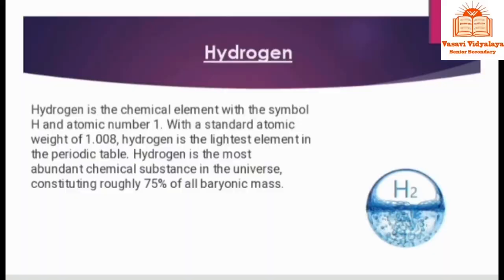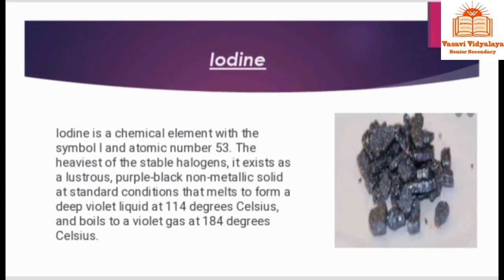Now we can see about hydrogen. Hydrogen is a chemical element with the symbol H and atomic number 1, with a standard atomic weight of 1.008. Hydrogen is the lightest element in the periodic table. Hydrogen is the most abundant chemical substance in the universe, constituting roughly 75% of all baryonic mass.